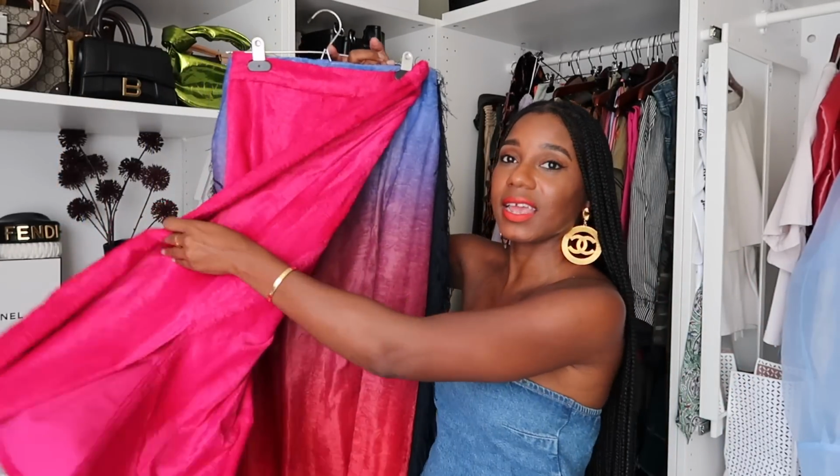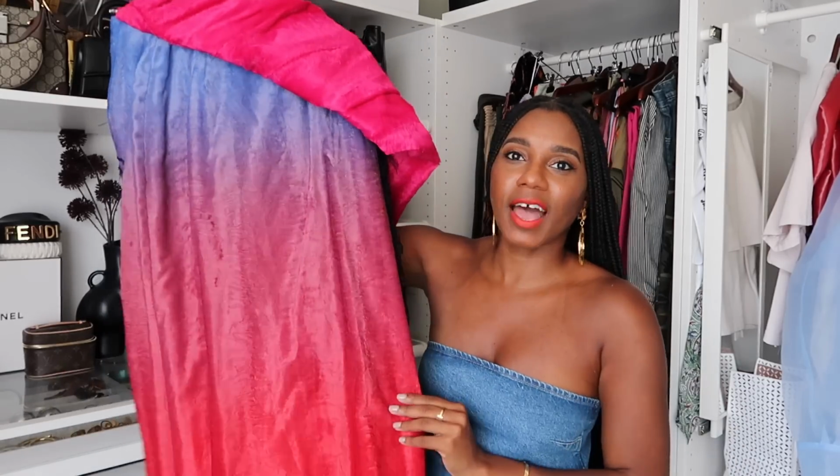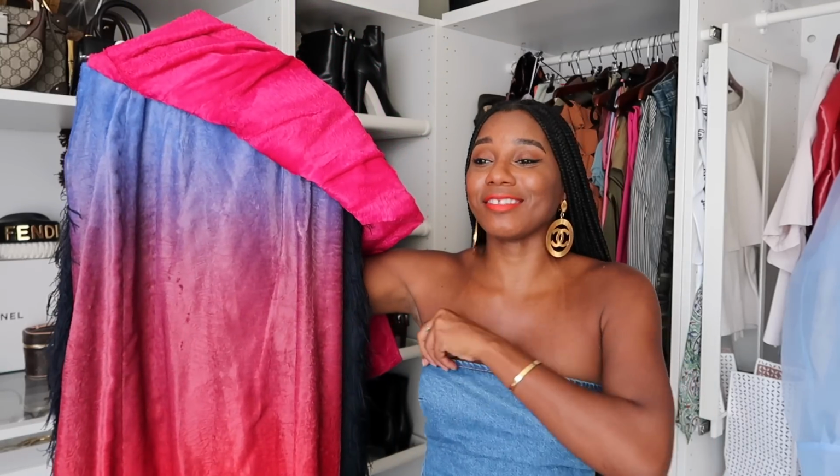It has a little slit up the back, and then I also ended up getting the multicolored one, kind of like a watercolor, from the sample sale as well. This is the thing I'm going to miss about New York, is the sample sales. Sample sales aren't as good as they used to be pre-COVID.